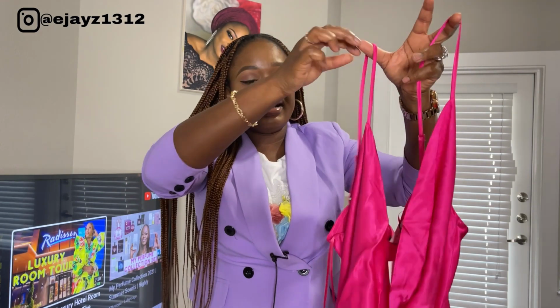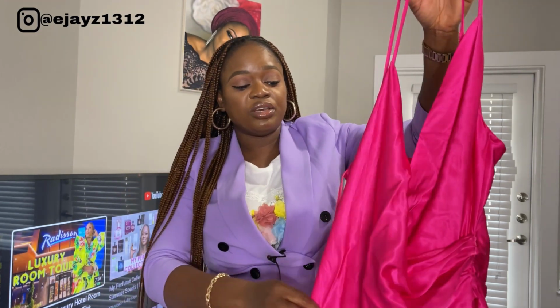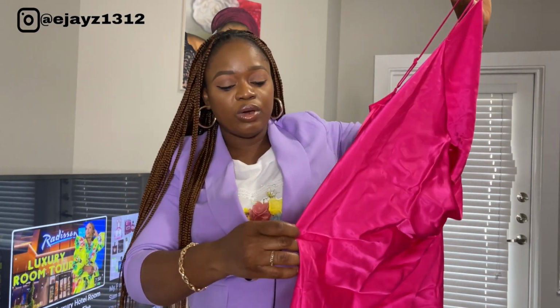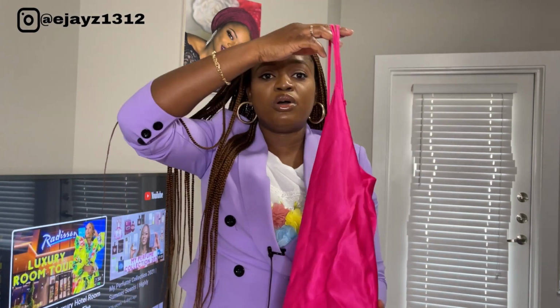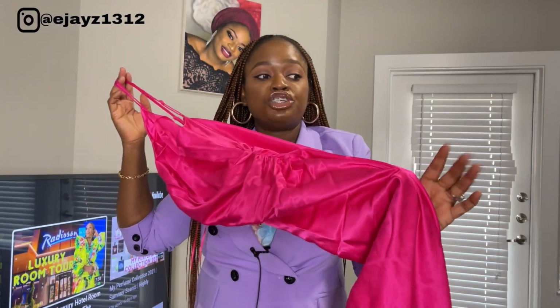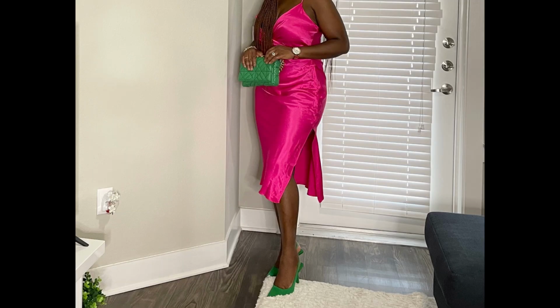Again, this is a very nice satin type of dress. You can wear it for a date night, for an evening, or with the girls out to brunch. My intention is actually to color block it with a green shoe and a green bag. That's my intention to style this with.